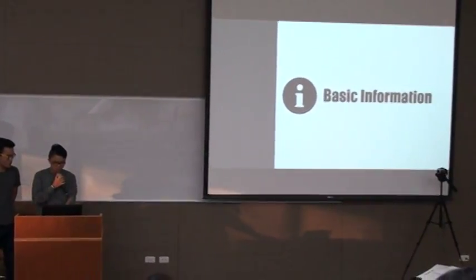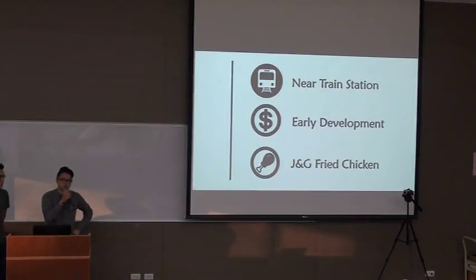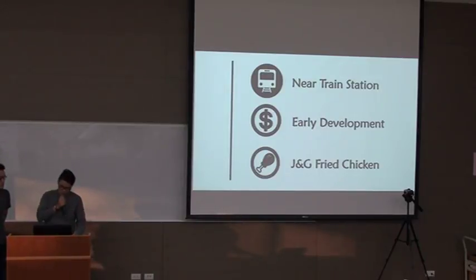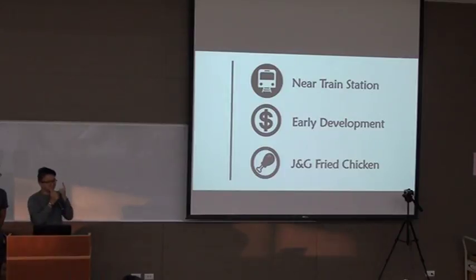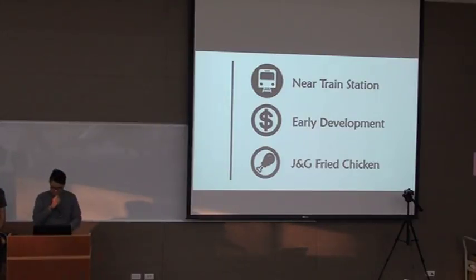Now I'm going to introduce the basic information of Jiguang Street. It's near the train station, as I just mentioned. You can walk there from the train station in about 10 minutes or less. It was developed about 30 years ago. It was the memory of all Taichung residents of the last generation, because it was one of the most crowded streets in Taichung. A very important thing is that there is J&G fried chicken, Jiguang Sanxiangji in Chinese. Eating there is really good.